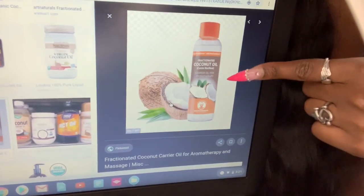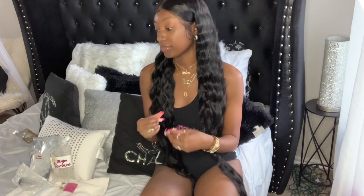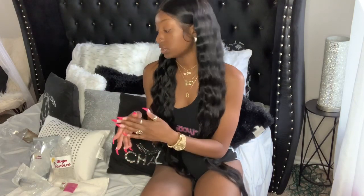So I will be adding this in with the kit. It's better to use because it is absorbed easily by the skin. Fractionated coconut oil is expensive, but I feel like it's very moisturizing, and it's way better to use than the scooping coconut oil. I've never used that, and I'm not going to use it. I'm going to continue using the fractionated coconut oil.